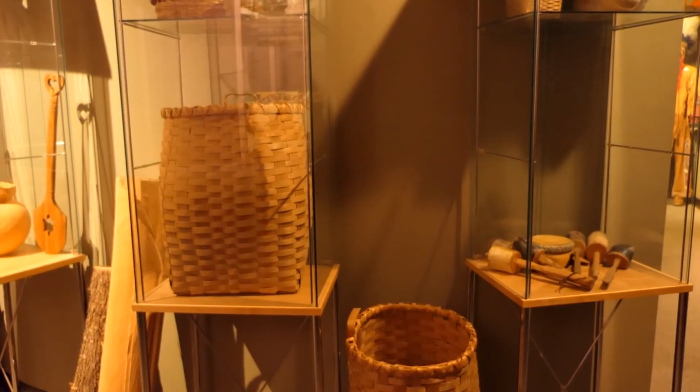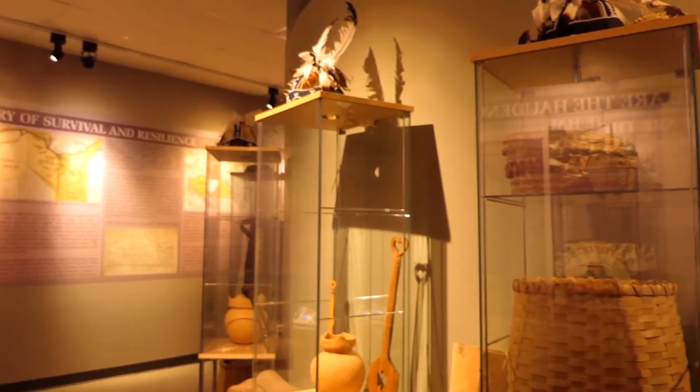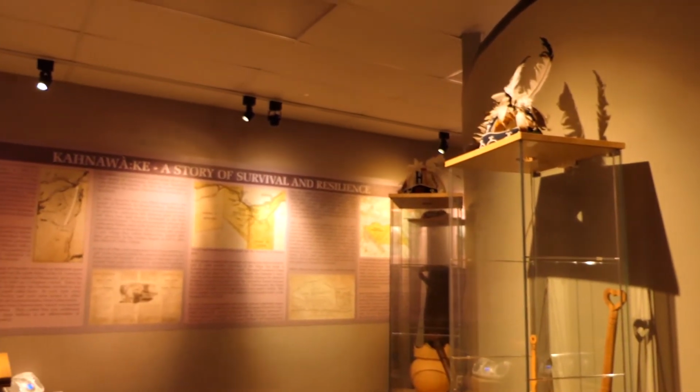In this area of the museum, we have a lot of handicrafts. We have things like cradle boards, pottery, ladles, a lot of baskets, rattles, and drums. So for anybody coming to visit, there's stories behind all of these things.